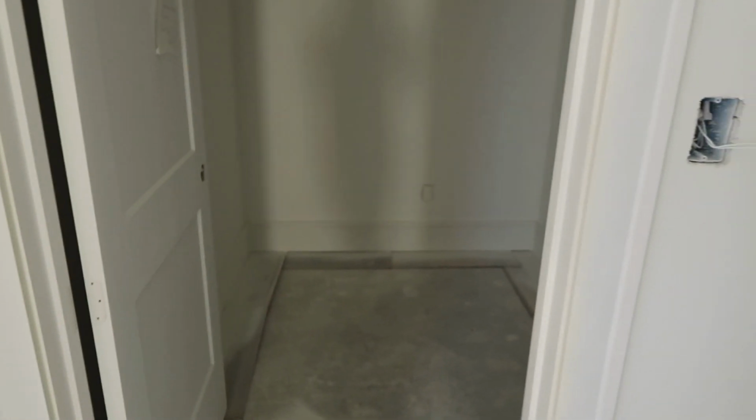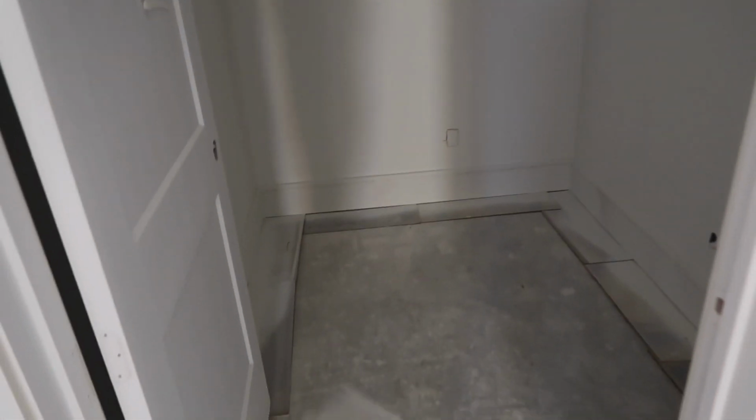So this is coming into the garage door, and you'll see right here, this would have been part of the garage had we left it, but we just sheetrocked it in, and now I have this gigantic big storage room.